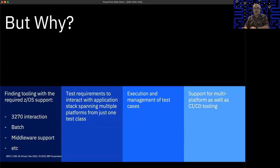Very few applications are just z/OS centric. They interact with some distributed software or maybe some on-prem or off-prem cloud software. And to do an integration test, I'm going to need to interact with those tools and technologies as well. Now, remember, that's just to run an integration test. To automate it, I need to find a way of automating all of those tools in a consistent manner to try and make my job as easy as possible.